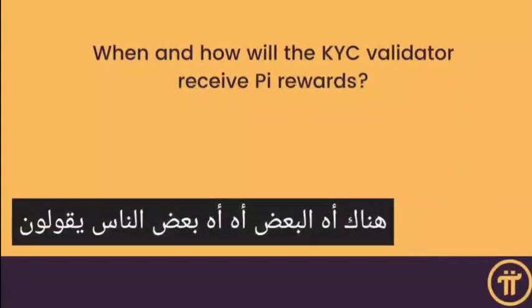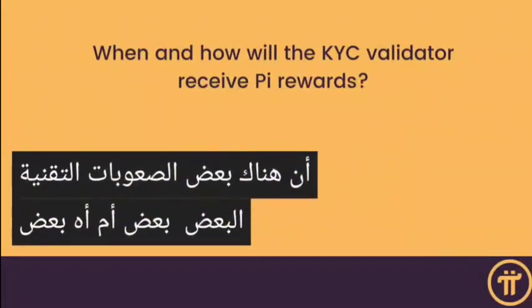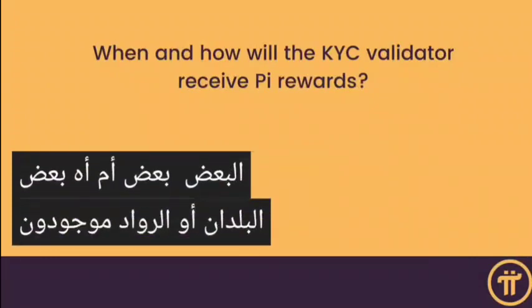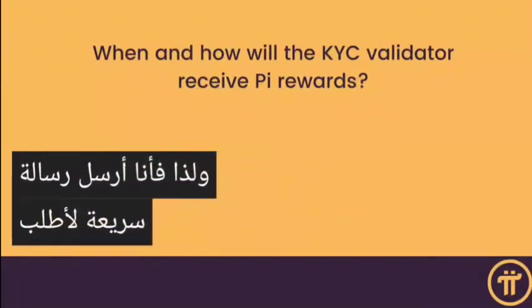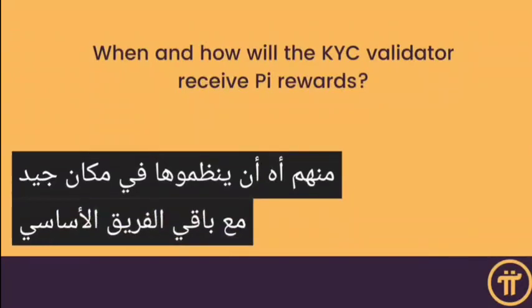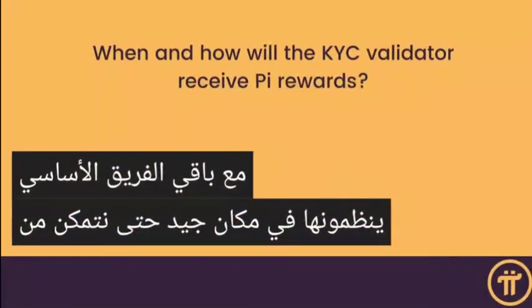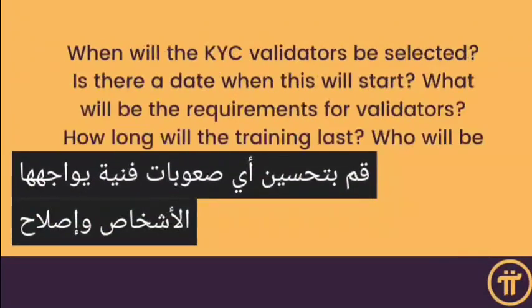There are some people saying that there is some technical difficulty some countries or Pioneers are having, so I'm just sending a quick message to ask them to organize it along with the rest of the core team, in a good place, so that we can improve and fix any technical difficulties people are having.